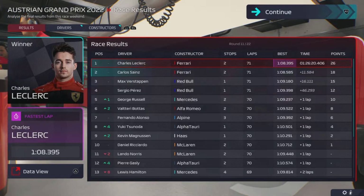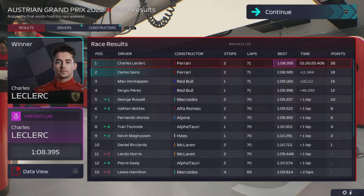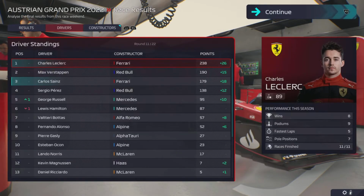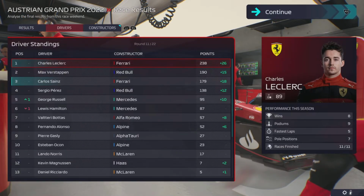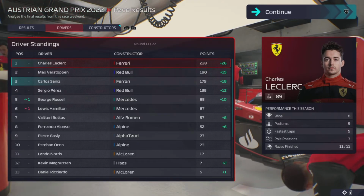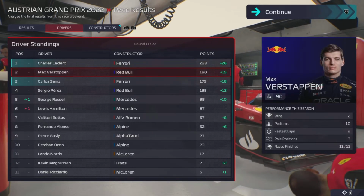Loving this, loving that. Charles Leclerc wins in Austria, takes home maximum points. Carlos Sainz taking home 18 points. Another Ferrari 1-2, just what we love to see. Extending his lead. Look at the gap in the championship. It's Leclerc's 8th win of the season and his 9th podium, taking home 5 fastest laps, as you can see on the right hand side. Loving that.